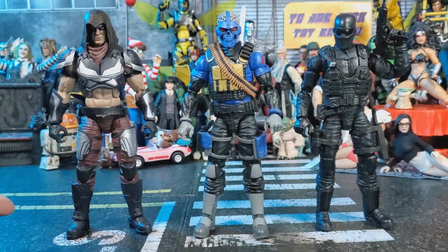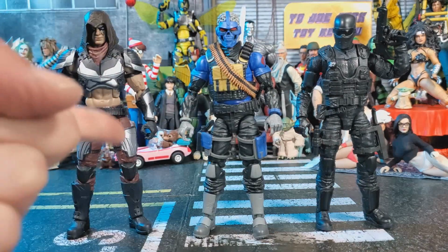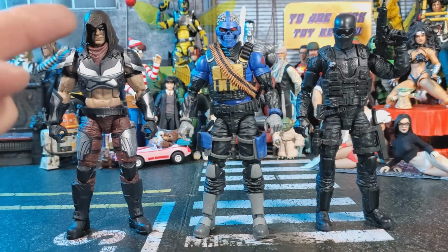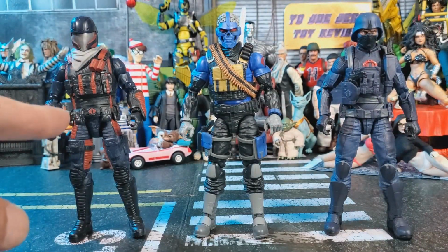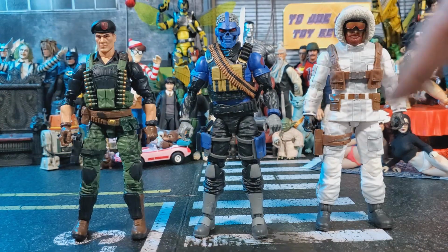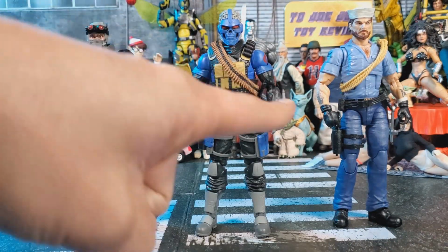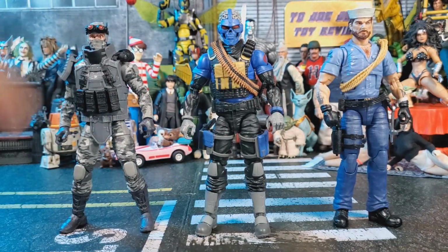And for size comparison, we have him with the Alpha Commando Snake Eyes. And here's the PulseCon Zartan. And here he is with your standard Viper and your standard Cobra Trooper. And here he is with Snow Job and Flint. And last up, we have him with Shipwreck and Firefly.